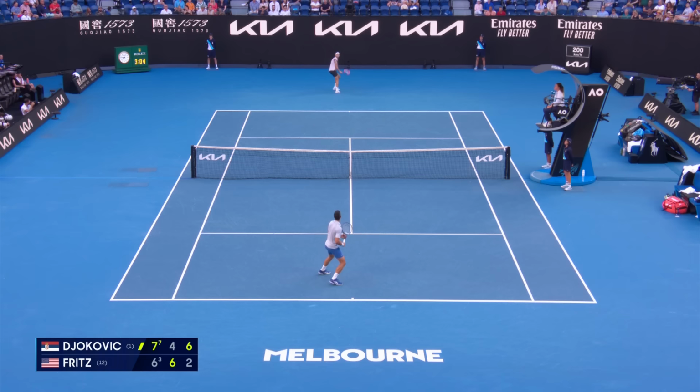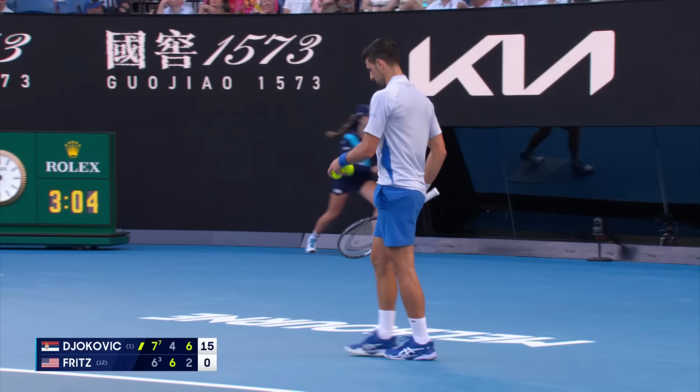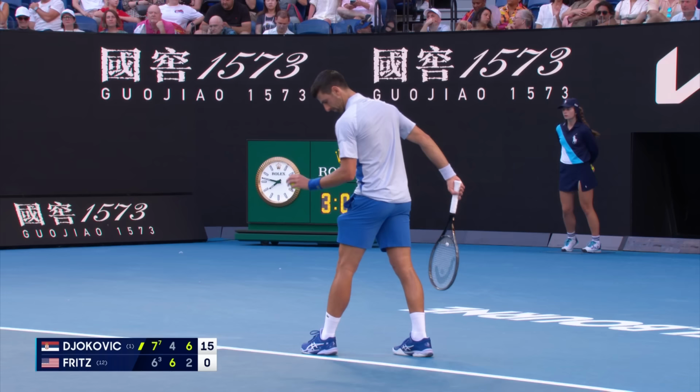Well, the pendulum certainly swung, has it? It is balanced for 2 sets. And it's just taken 8 games for it to swing heavily in one direction here.